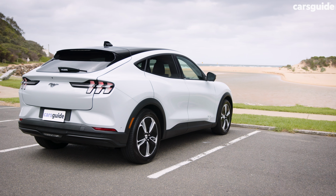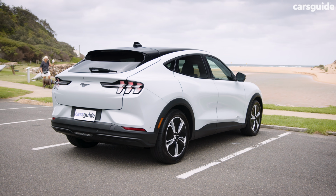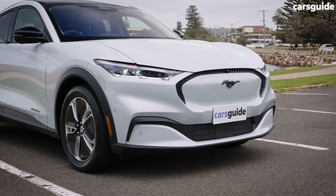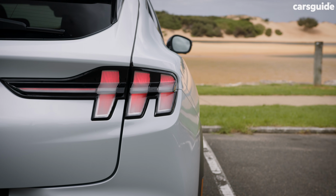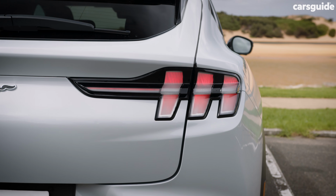Next up, let's talk design. I've met people who really love the styling, I met people who really hate the styling, but I have to say, this car really grew on me. I started out not really being sold by the curvy bits offset by the square Mustang-y lights at the back, but the more I looked at it, the more I liked it.